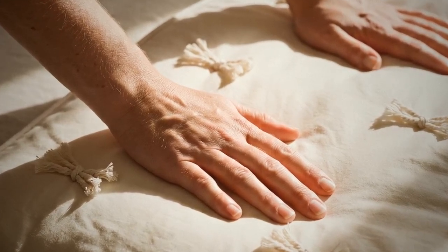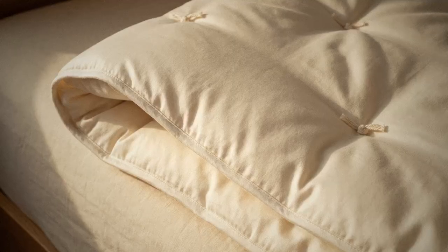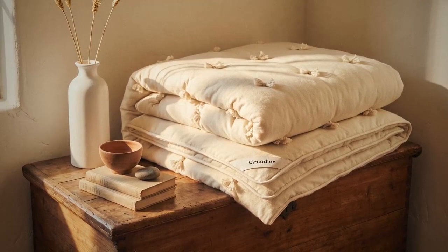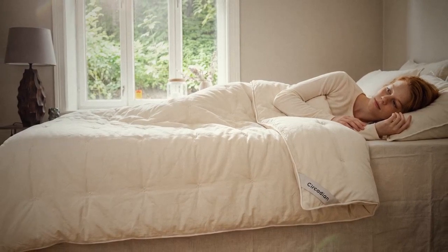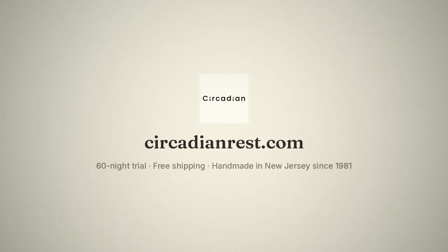Any care difference between the two? A little. The cotton insert is spot clean and sun only, so let the cover do the laundry. Either way, the cover handles the everyday washing. So the whole decision really comes down to how you want to live with it. That is it. Pick the insert if you like to restyle or want to wash light. Pick a comforter if you want one finished piece and less to manage.